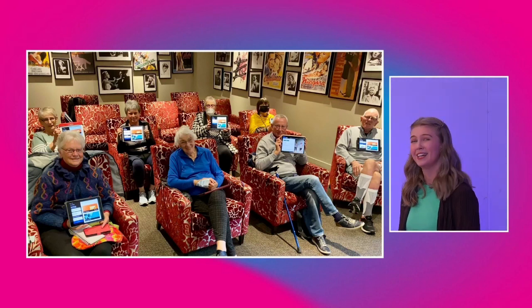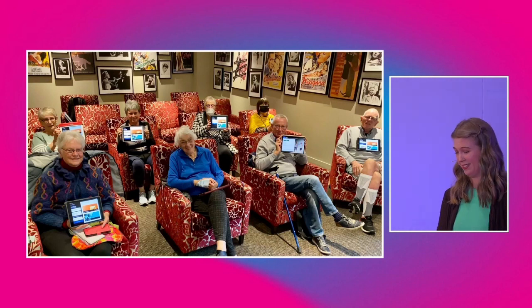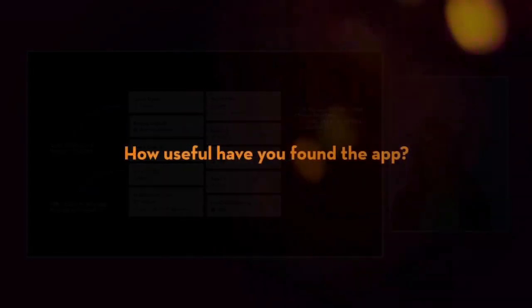The AAA intuitive design only got us table stakes. Yes, it was simple, but so it should be. That didn't make it valuable. It just made it not a terrible experience. We realised it was the content.